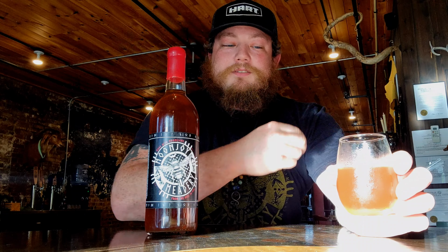But overall, I really like this one. The color is really nice. It's sweet, slightly dry. But I like this slight cranberry tart because it's really hard, I think, to finesse a cranberry into a pumpkin flavor. I think it's really different.